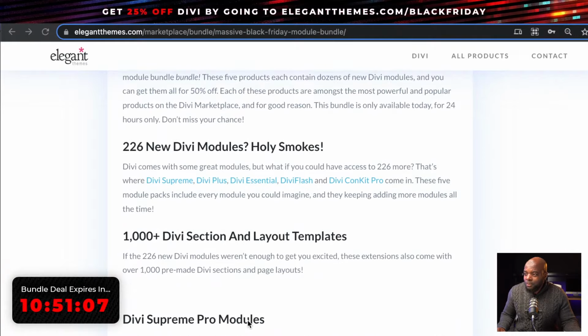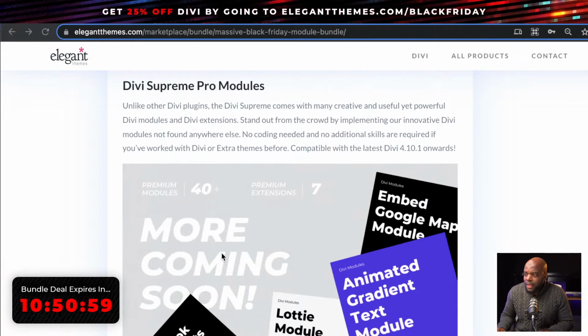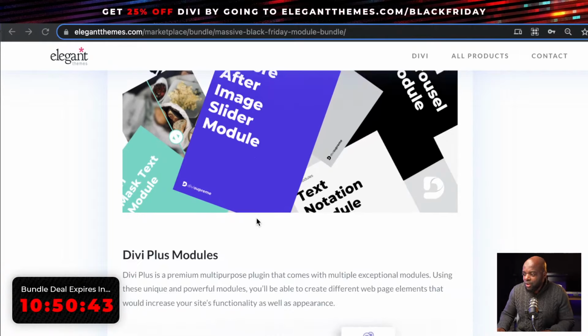Okay, now let's talk about the actual deals here. The bundle starts off with the Divi Supreme Pro modules. In these modules there is quite a lot to choose from. There are before and after image sliders. I really love this. I've been playing around with it a few moments ago. You're definitely going to love this. I'm going to do some demos, so please bear with me. I will show you how these are actually used.